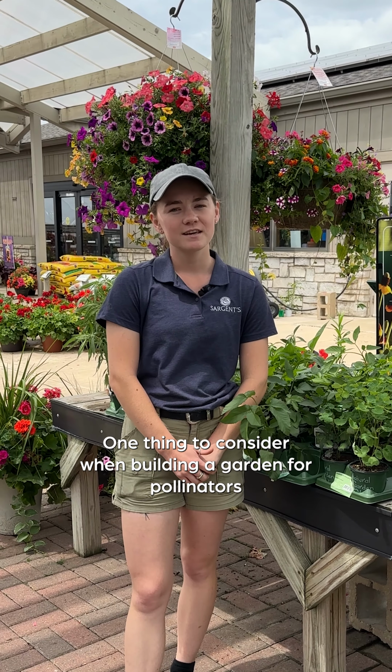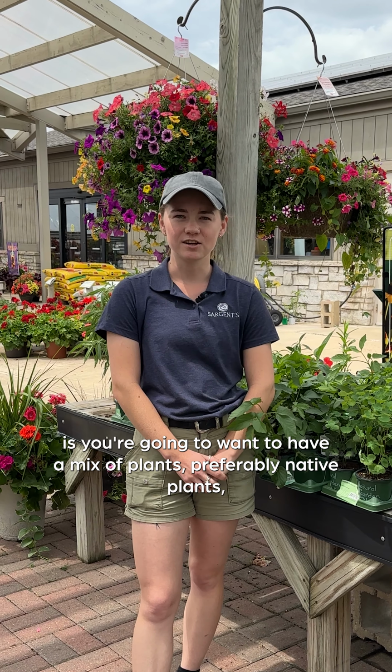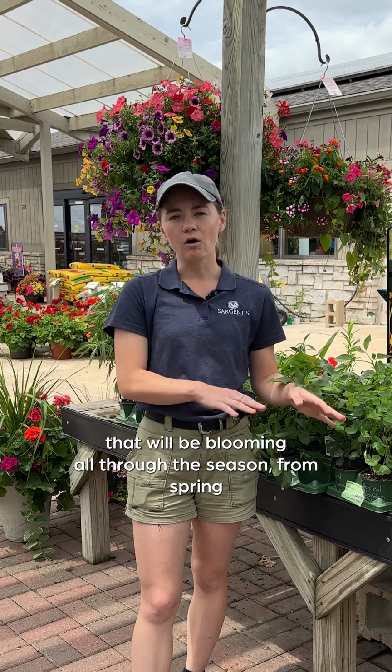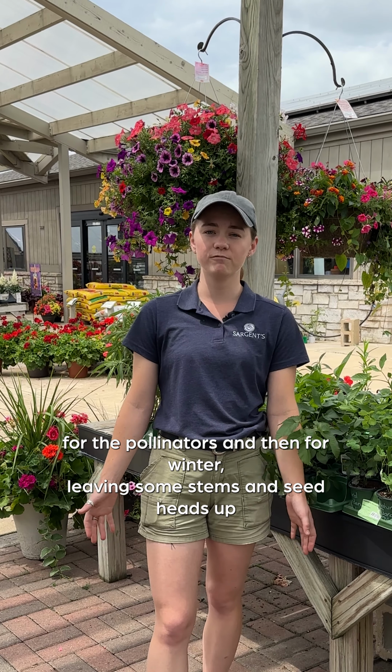It is Pollinator Week, so we're going to be talking about pollinators today. One thing to consider when building a garden for pollinators is you're going to want to have a mix of plants, preferably native plants, that will be blooming all through the season, from spring through summer and through fall, so that you always have something in bloom for the pollinators.